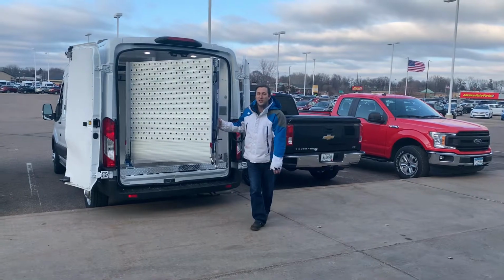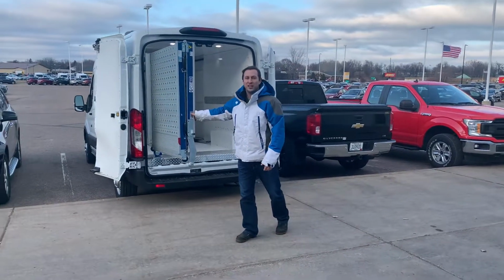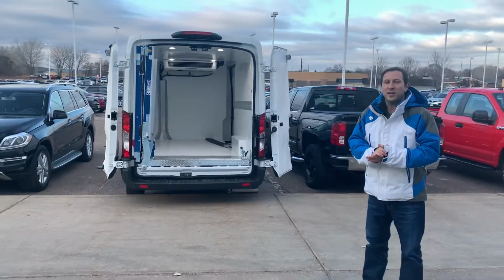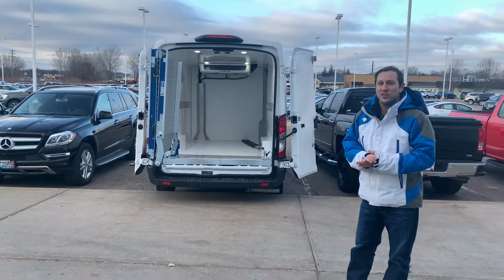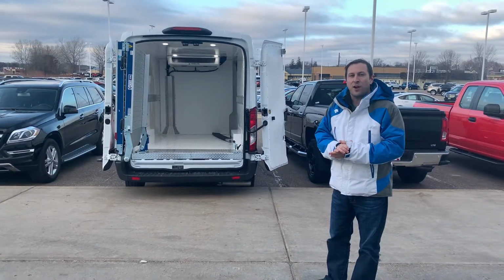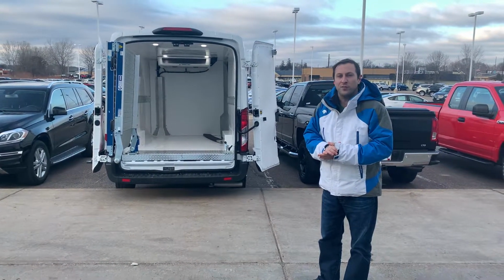I saved the best feature for last. It's the standard exterior swivel. This ramp swings out of the way, allowing for easy forklift loading access. As you can see, the full reefer package on display. It's ideal for heavy loads of refrigerated or frozen food.